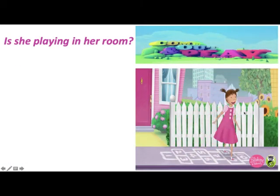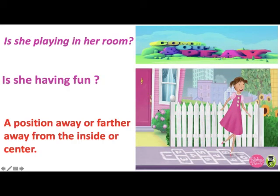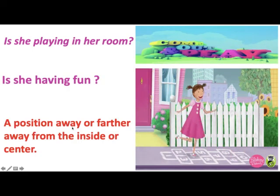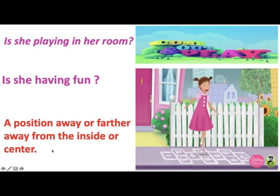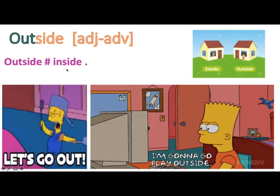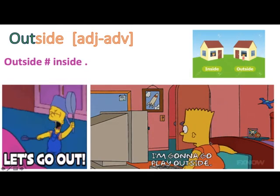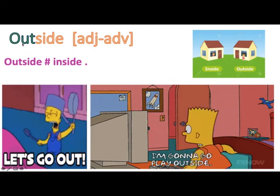Now look at this girl. Is she playing in her room? Is she having fun? So a position away or farther away from the inside or center, it's called outside. Outside, the opposite of outside is inside. Now let's go out. I'm going to play outside. Okay, outside.